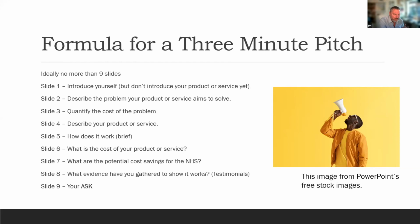The first slide is to introduce yourself, but don't introduce your product at this stage. You almost need permission to introduce your product, and in the formula you can see how your product or service fits in. The second slide is describing the problem your product or service aims to solve. That's what your audience is interested in. If they identify with the problem, then they're interested to see what your potential solution is.